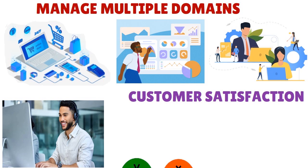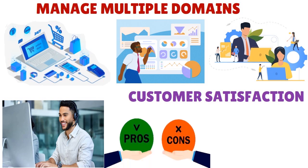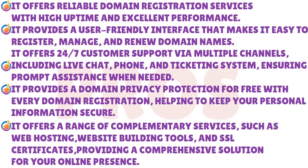So what are the pros and cons of SiteGround Domain Registrar? I mean, no human activity is perfect, so SiteGround does have some drawbacks. But I want to first talk about the positives. So the pros: it offers reliable domain registration services with high uptime and excellent performance. It provides a user-friendly interface that makes it very easy to register, manage, and renew domain names.